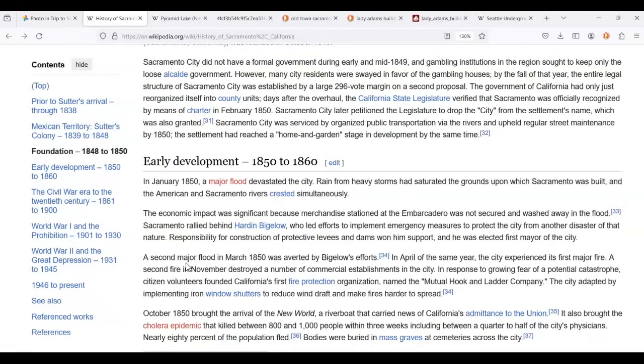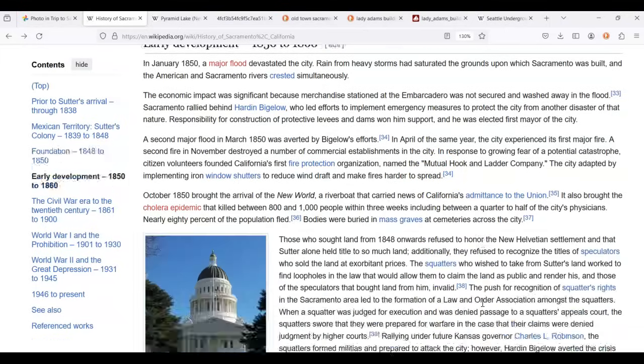Kind of sounds like San Francisco. Didn't it have two earthquakes in a very short amount of time, too, supposedly? Anyway, in April of the same year, the city experienced its first major fire. Oh, that's when it all started. A second fire, oh, we've got another one, in November destroyed a number of commercial establishments in the city. In response to growing fear of a potential catastrophe, citizen volunteers founded California's first fire protection organization. Okay, then we've got cholera that happened.